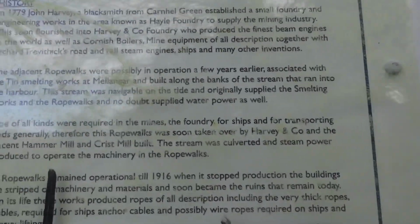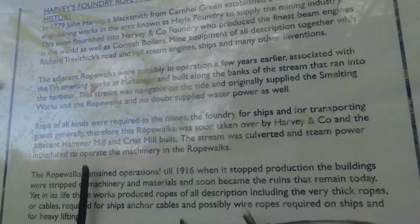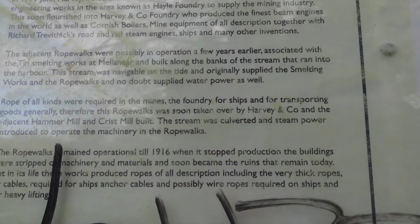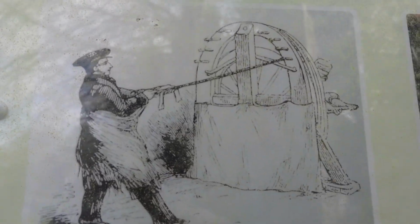The adjacent rope works were possibly in operation a few years earlier, associated with the tin smelting works at Melanier, I think I'm pronouncing that right, and built along the banks of the stream that ran into the harbour. This stream was navigable on the tide and originally supplied the smelting works and rope walks, and no doubt supplied water power as well. Excellent. Look at him, he doesn't look like he's having a good day. That looks very strenuous.